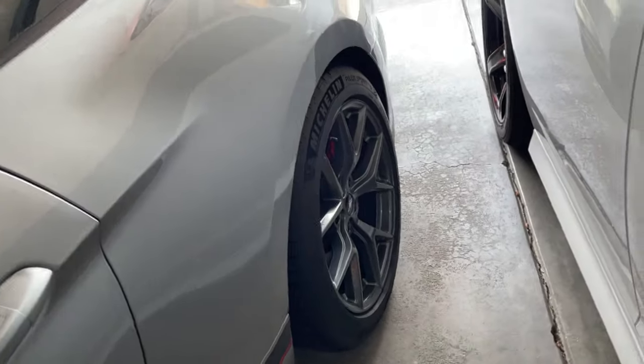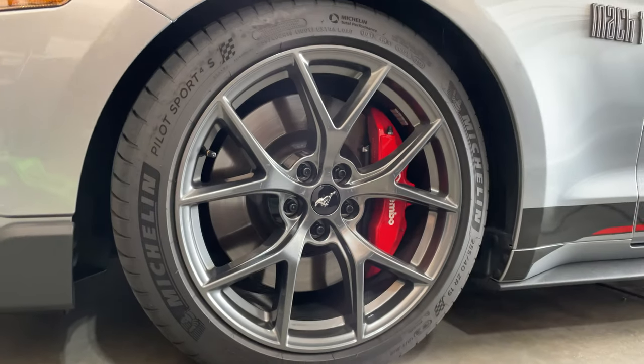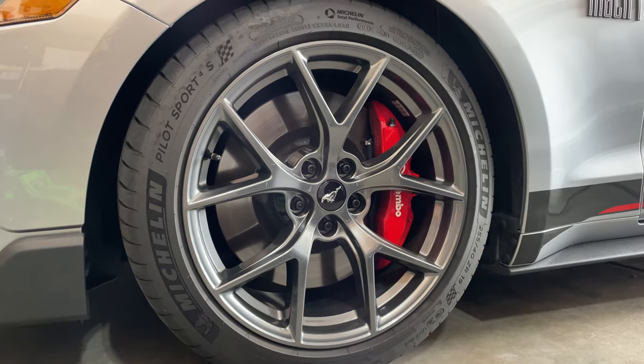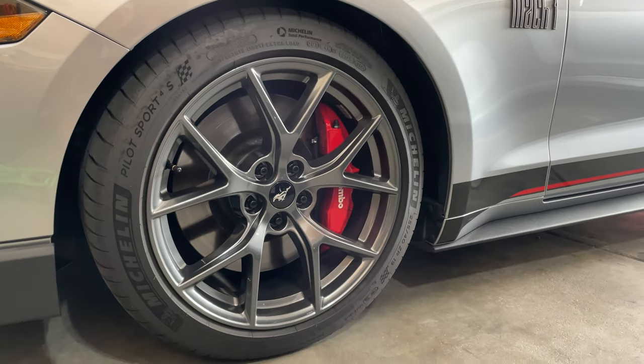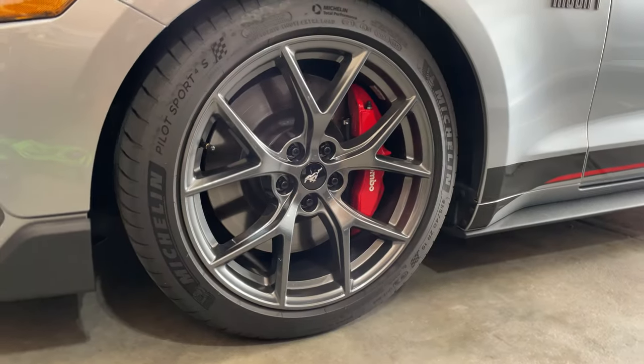So right now we have the stock wheel and tire setup. I hate it. I'm not a fan. Maybe it's just because these are smaller. I think these are 19s, whereas the RTR Tech 7s, they're 20s. And it's more of an aggressive look. So right now he just looks super soft to me, which I do not like.